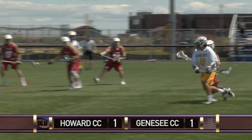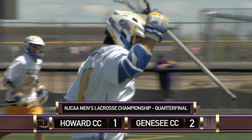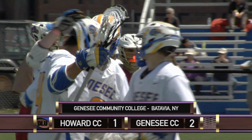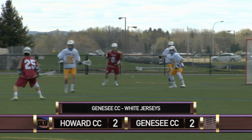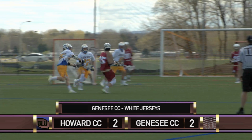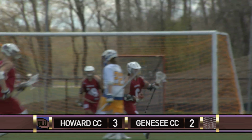First quarter, Sherman Williams goes right at short stick Emmanuel Nwana, and he finishes high. Tremendous placement on the southpaw shot. Genesee reclaims the lead. Later in the first, we're tied at 2. Jackson Downs draws the slide, dumps it off to Kevin Curcio. Dragons respond with 2 unanswered.